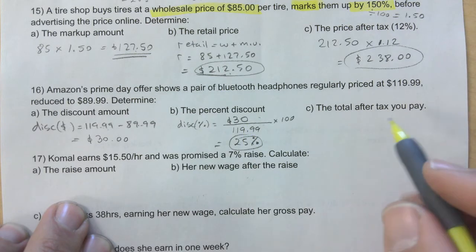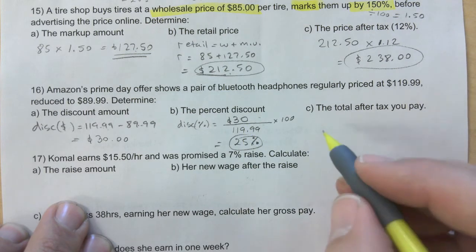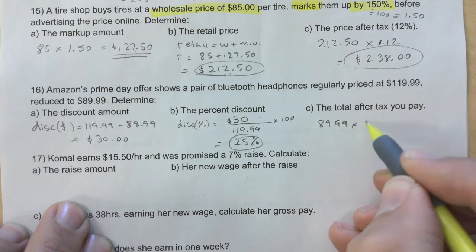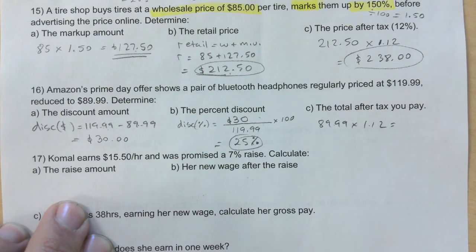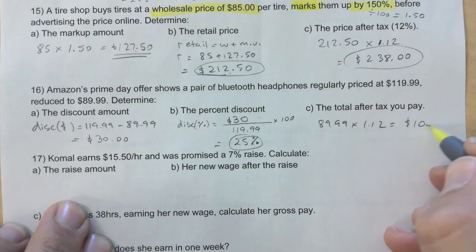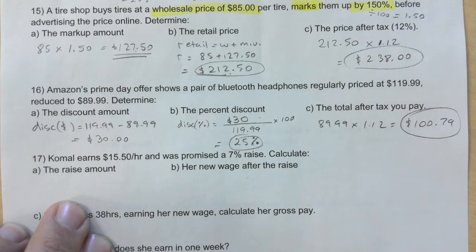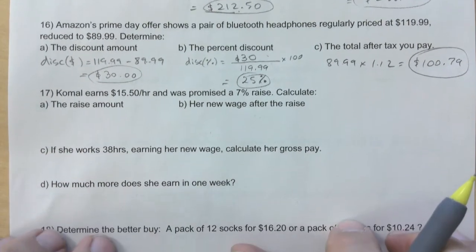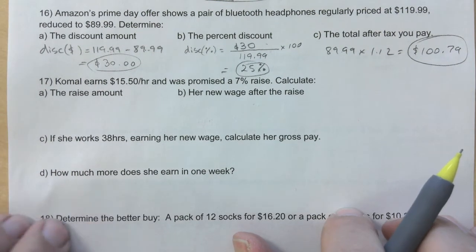Okay. So the total after tax you'd have to pay. So that's $89.99 times 1.12. That's $100.79. Always clearly indicate your final answer.